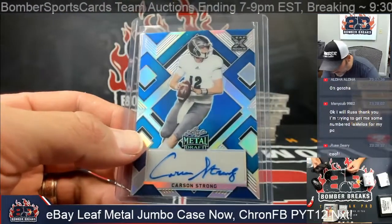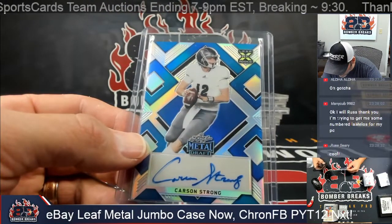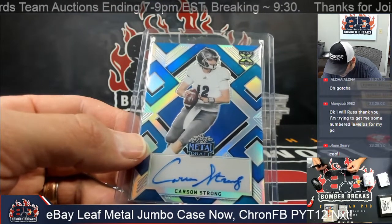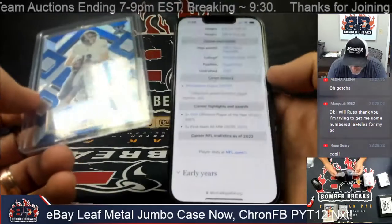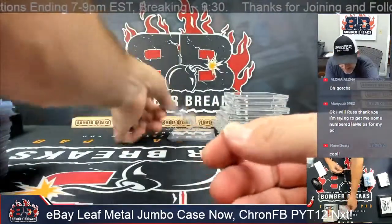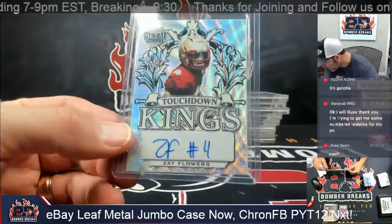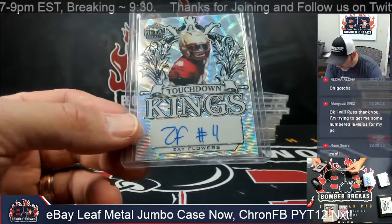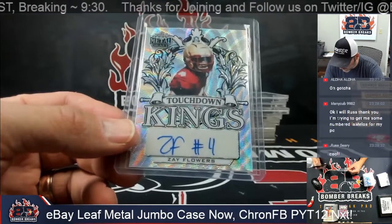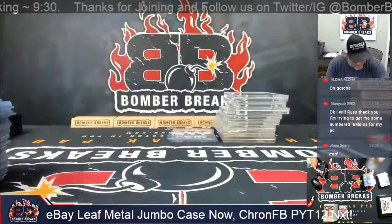Carson, I think he might have moved teams. As a free agent, he was with the Philly. It looks like he's still unsigned. So Eagles, still Eagles on this one. Carson Strong, Philadelphia. 22 of 30. Zay Flowers. Man, I've looked him up before. Boston. Yeah, okay, still in Boston. Touchdown Kings, 10 of 30.